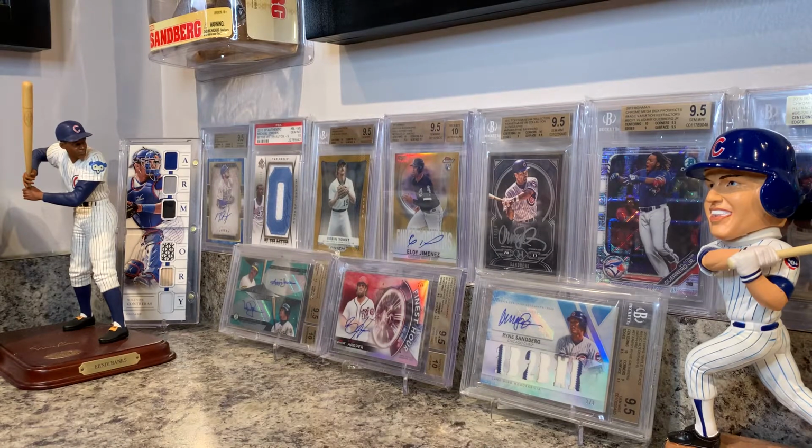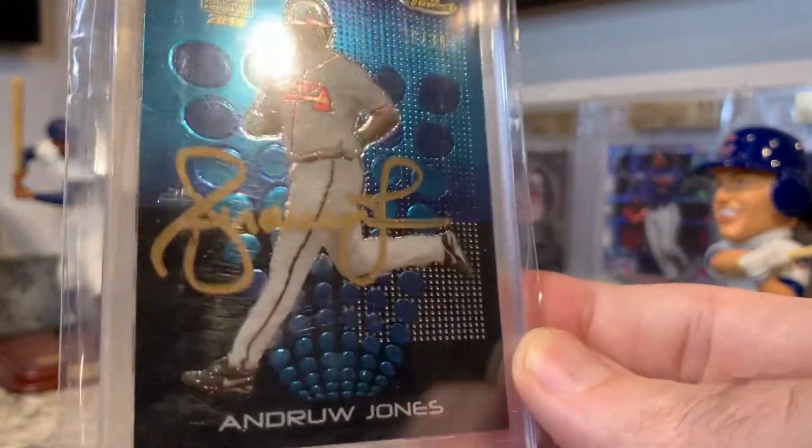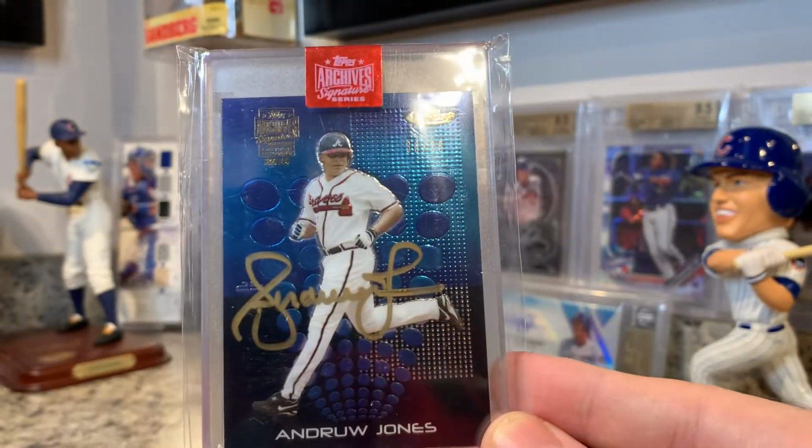This card I picked up strictly for the autograph. I don't pick up much of this guy, but the card was about $12 online. Andrew Jones with a gold auto. I thought the gold auto was really cool, and it's on a Topps Finest card. And the card is numbered out of 36. A little high on that one, but it's still really cool.